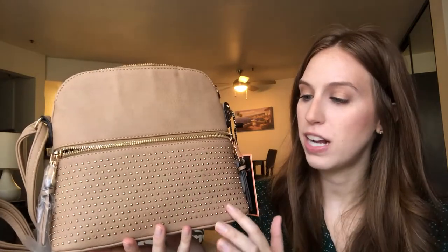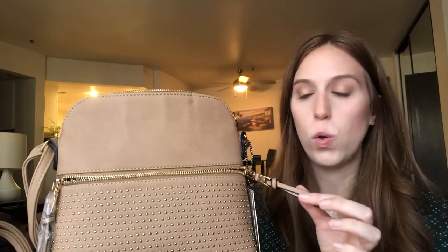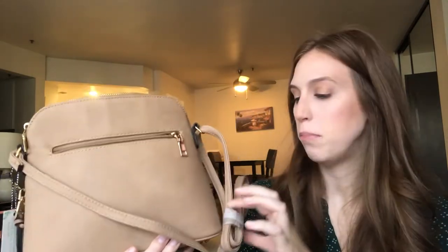The bottom half of the front has this gold studded detail, which I love, and then it also has gold zippered hardware. There is a zippered pouch in the front as well as a zippered pouch in the back, plus this long handle so you can wear the purse either crossbody or over the shoulder, which I think is so cute. Another unique feature is that it does have these feet on the bottom to help protect the bag to keep it safe, and it is zippered along the top to secure all of your items.